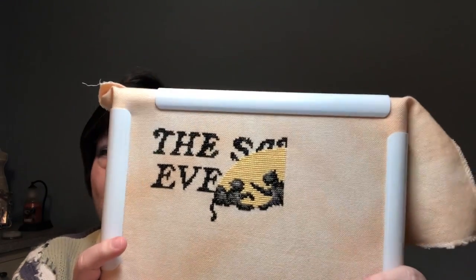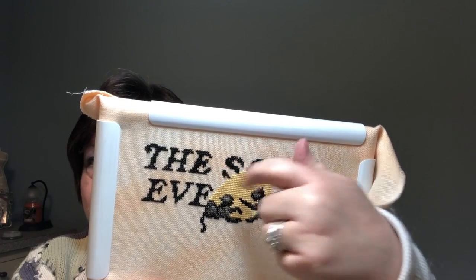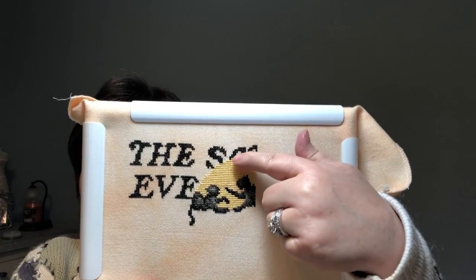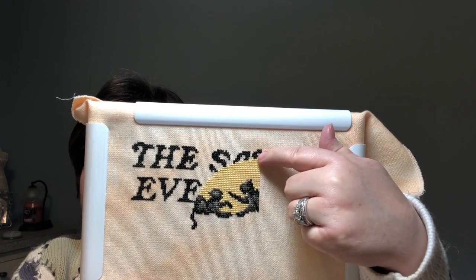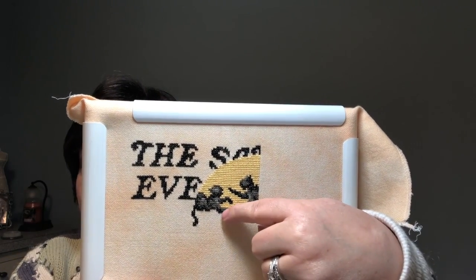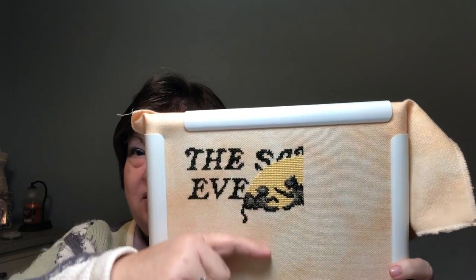So you can see I have finished the wording on this page. I had left off with the S before and had started some of the yellow. So now I've finished the A and the T that's on this page that's showing. And I finished the yellow and I finished the cats. So I'm just working my way down this page.